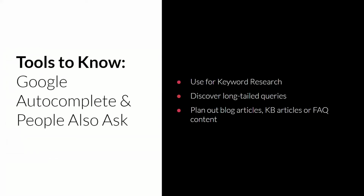So Google autocomplete, people also ask, again, it's for keyword research here. It's a great way for us to discover long tail queries, and we use that to plan out some blog articles, KB articles, or some FAQ content.